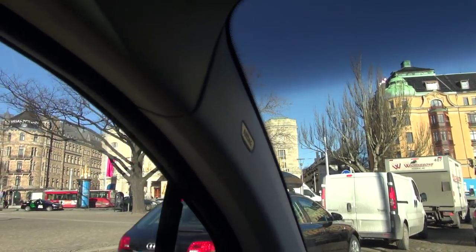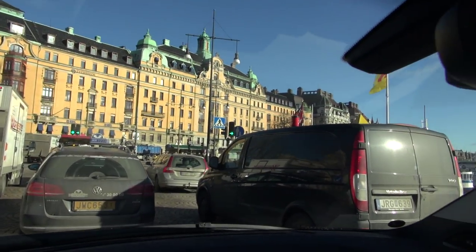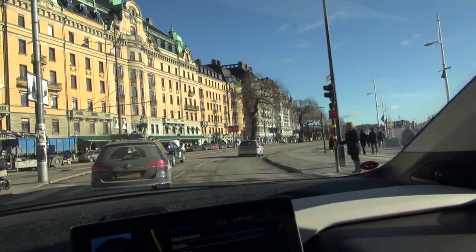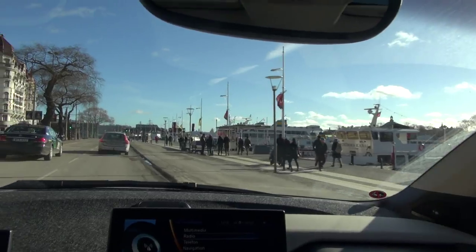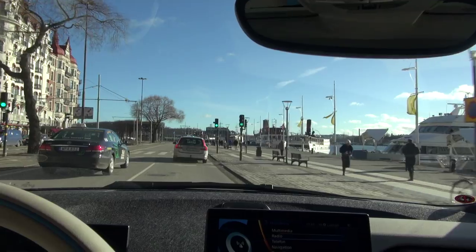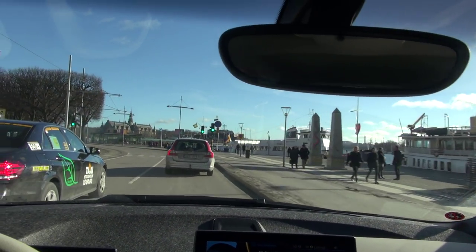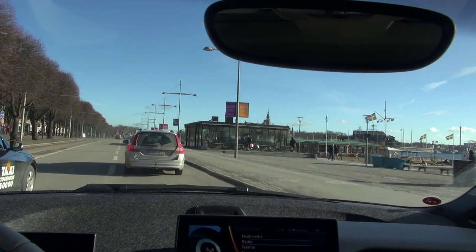And here is, you could say, the beach road. Kind of ironic because there is no beach here. But today is finally nice weather. It's been such boring weather all two months here. Just gray, gray, gray.